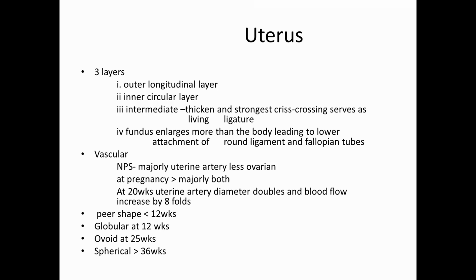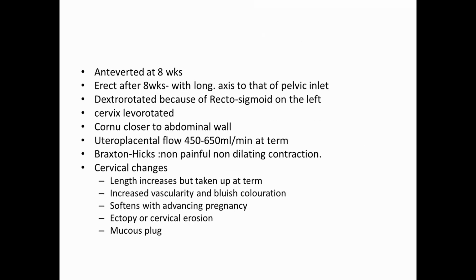Then the vascular supply. I have said that in the non-pregnant state, it's majorly the uterine artery, less the ovarian, but in pregnancy, both contribute. We have 2 arteries supplying the uterus: the uterine artery, which is the anterior branch of the internal iliac artery, while we have the ovarian artery, which is the direct branch from the aorta. So these are the 2 sources of blood supply to the uterus. In the non-pregnant state, it's majorly the uterine artery that supplies, then less from the ovarian. But in the pregnant state, both of them contribute greatly. So these are the little changes. Then also there's what we call Braxton-Hicks, non-painful, non-dilating contractions in pregnancy, and cervical change.